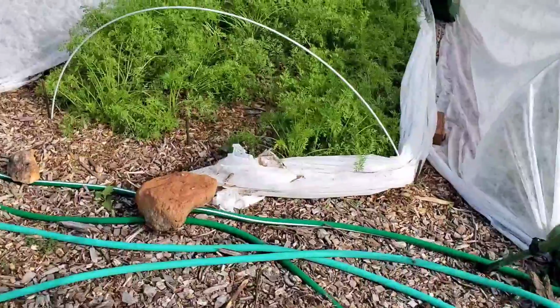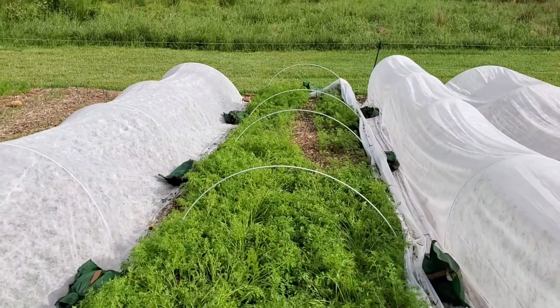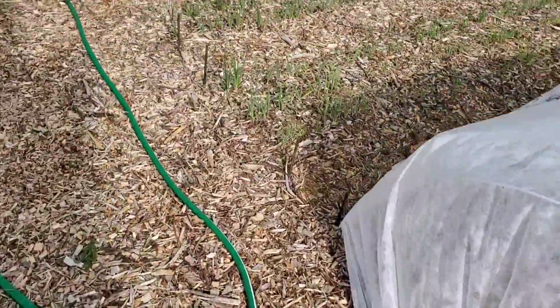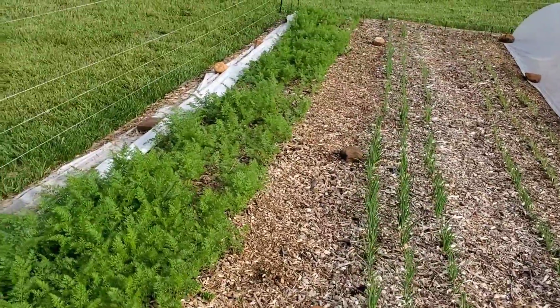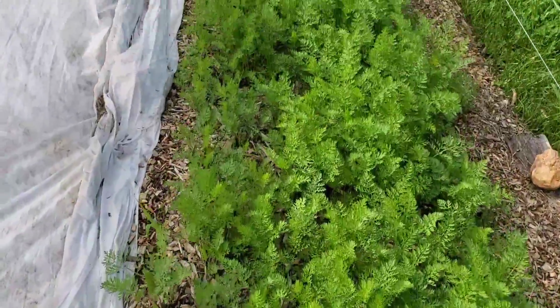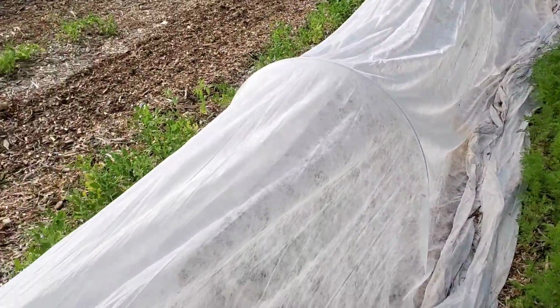We have carrots. We have quite a few carrots coming in. So as a result, we should have plenty of those for y'all for this week and probably for the following week as well. There are the onions coming along too. Some more of the carrots with the spotty germination. And more of the carrots through here. Now, let's go take a look at the Back to Eden garden.